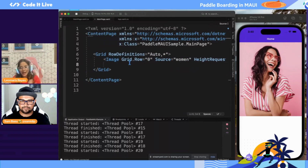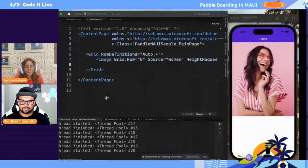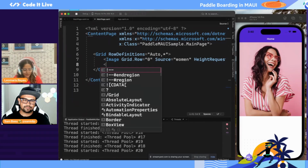What's next? I have to add the white box that I have here with rounded corners. I have two possible options to do it. You can use a border, you can use a frame. In this case, I will be using a frame, but you can use both of them.